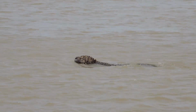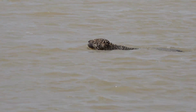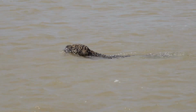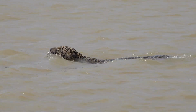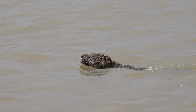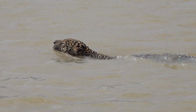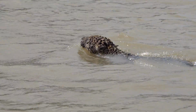When hunting proves not as productive on one side of a river, the jaguar will readily swim to the opposite side of a river, even a very large river. We knew this jaguar to be a mother who left two cubs on the side of the river where she had just been. She will forage and return to them later in the day.